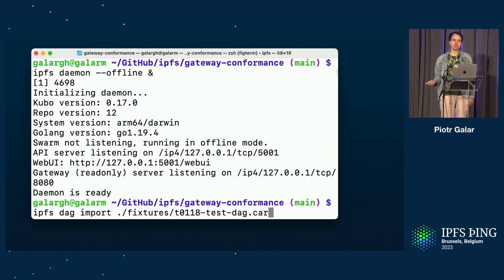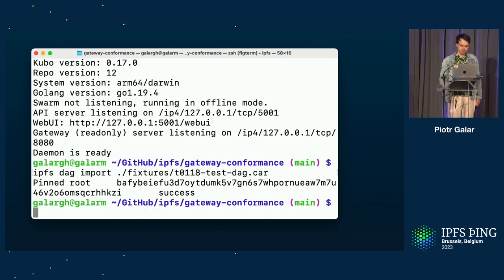Since we're running the Kubo gateway in offline mode, it won't be able to get fixtures from anywhere on the network. We do have to explicitly load the fixtures into the offline gateway. We are just using the command that Kubo provides, but it might be different for different gateway implementations. So that worked as well.